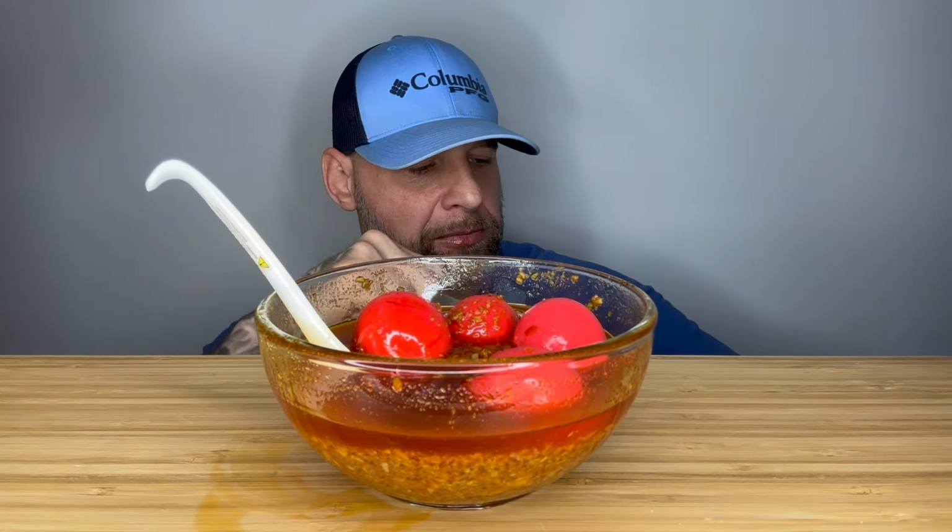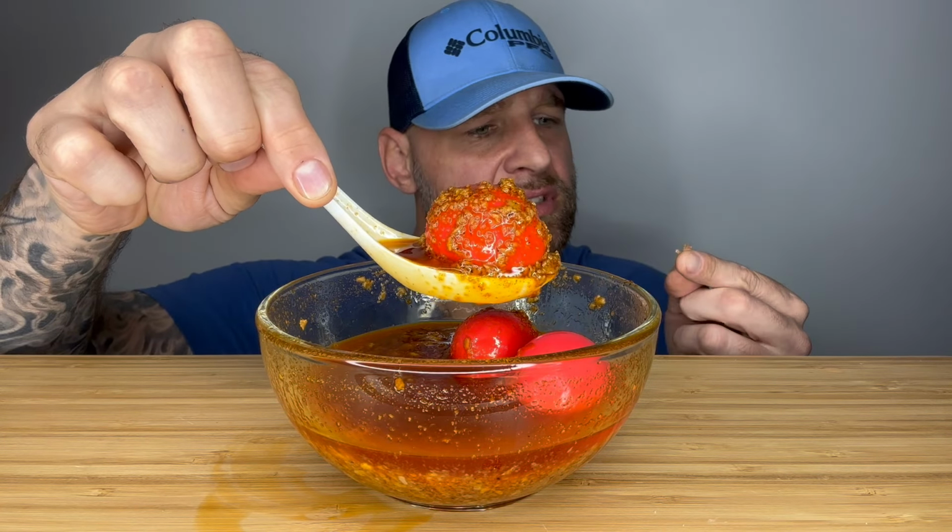This is the ultimate food challenge. Wow, I'm getting full. Look at this bite. One bite. Starting to slow down. That vinegar is the most intense flavor. Definitely. Ooh, look at this one. It's that little garlic, probably.